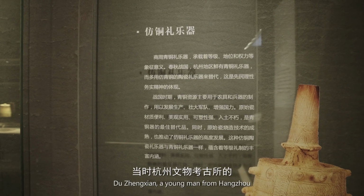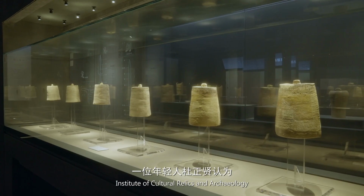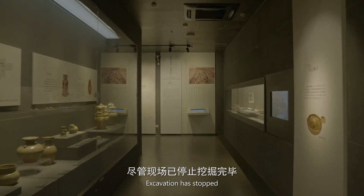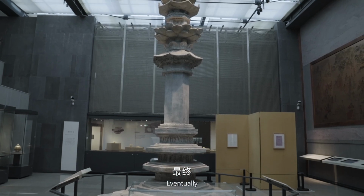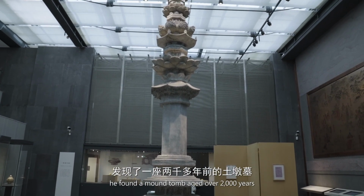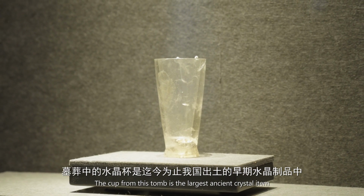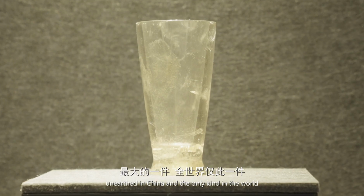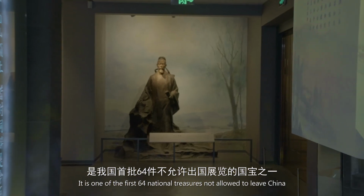In 1990, a few chimes were found by villagers working at a brick factory. Du Zhengxian, a young man from Hangzhou Institute of Cultural Relics and Archaeology, thought there would be a large tomb under the chimes. Excavation had stopped, but he insisted there must be something left. Eventually, he found a moon tomb aged over 2,000 years. The cup from this tomb is the largest ancient crystal item unearthed in China and the only kind in the world. It is one of the first 64 national treasures not allowed to leave China.